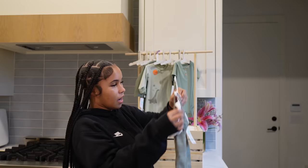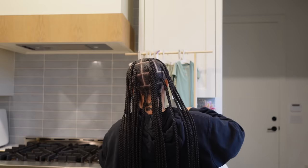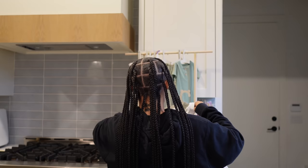And then let me also show y'all what I'm gonna do for the clothes that are like sets that have bottoms attached to them, so you guys can see how you keep those hanging up nice and cute.